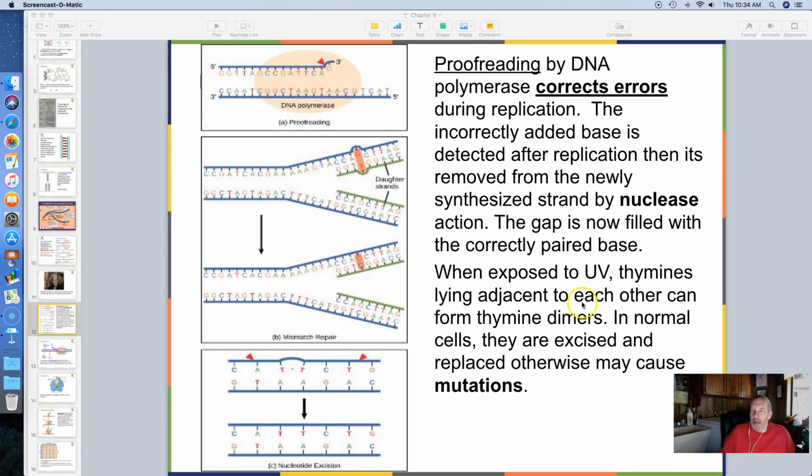Also, part of this process of aging is that all life on the planet is exposed to ultraviolet radiation, right? There's a certain amount of that that's coming from the sun. And UV, generally speaking, is very harmful to cells.